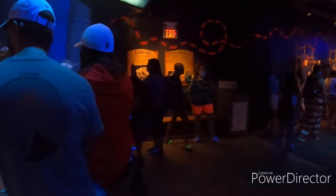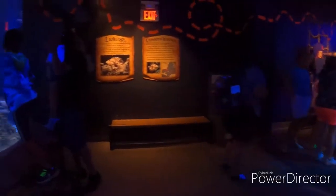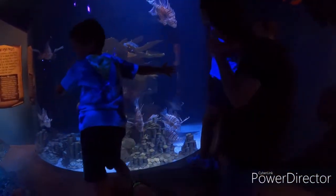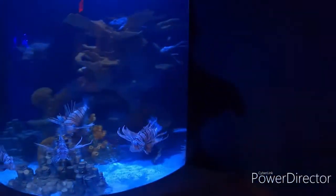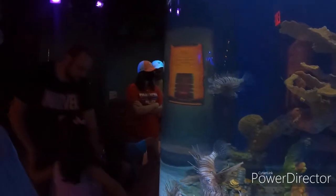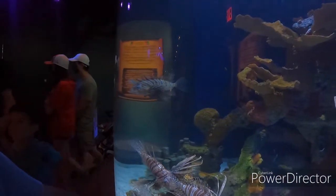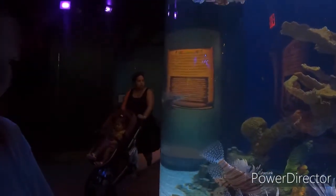The lionfish. Yeah, and venomous. See the needles on his top? Very venomous. Really? Yep. Wow, look at that big boy. So they could kill you? Yeah. Somebody's underwater.